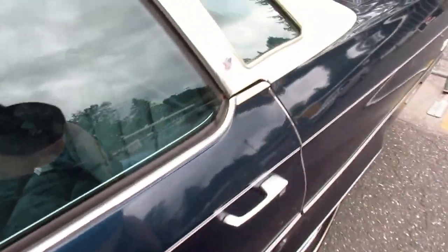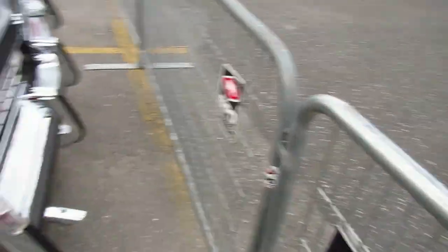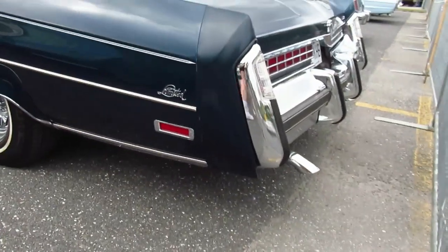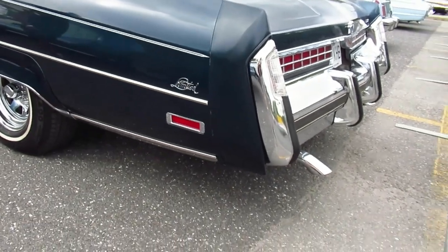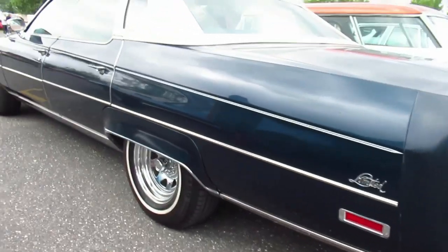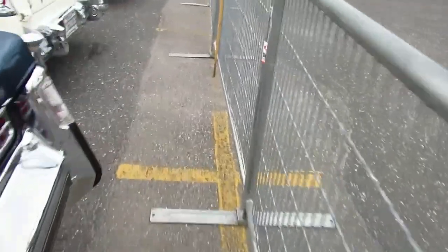Now, for those of you who don't know a lot about classic cars, there's a lot of Buicks. The Buicks were very popular here in Quebec or anywhere else for that matter, practically. But a lot of them are hard to find because they rusted out terribly. And so I think this is maybe only the second or third of this type I see. Beautiful navy blue paint. Buick Electra Limited. Too bad about this fence here. What are you going to do?